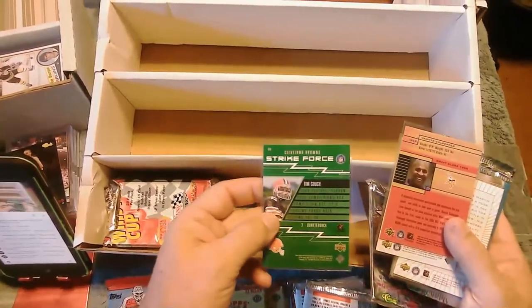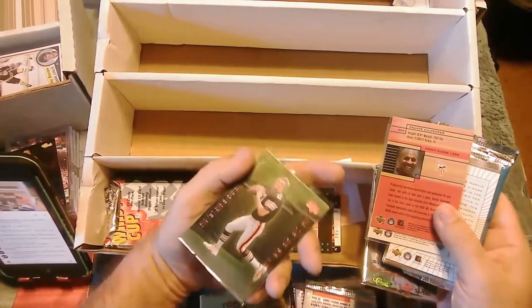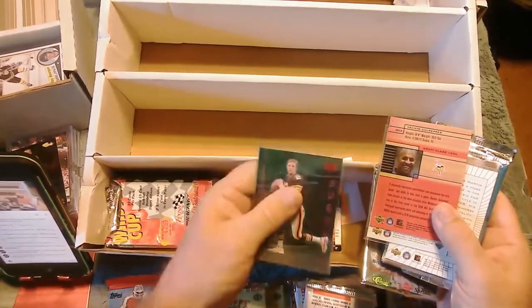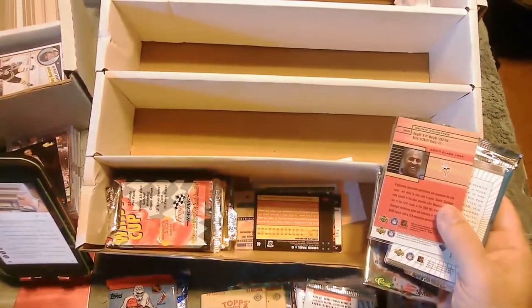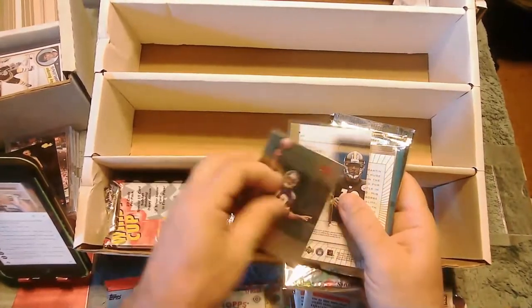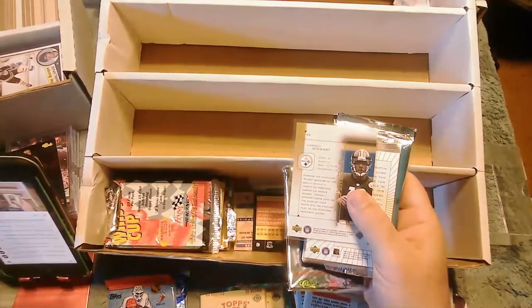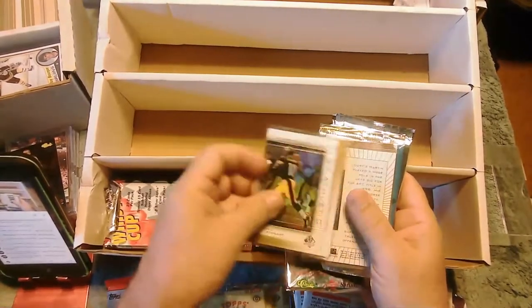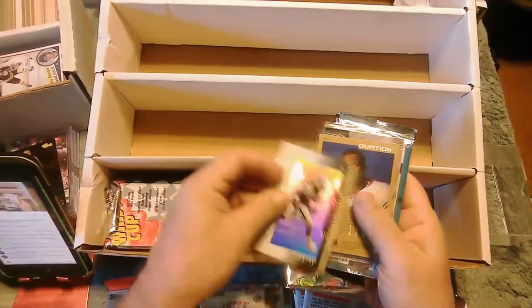Strike Force. Someone for the Cleveland Browns, number 2. Is that Tim Couch? Rookie. It is Couch. Tim Couch rookie card. And where's he today? Home, sitting on the couch. Who's this? Daunte Culpepper. And he's home, sitting on the couch with Tim Couch. And Kordell Stewart. He's home, sitting on the couch with the rest of those guys.